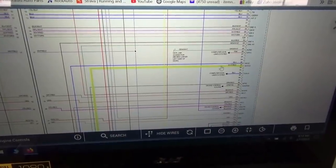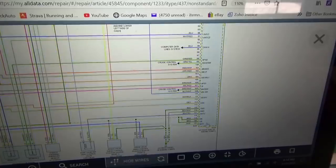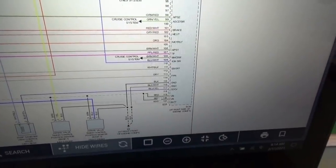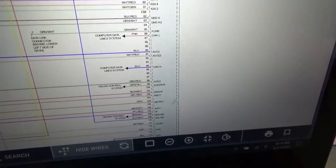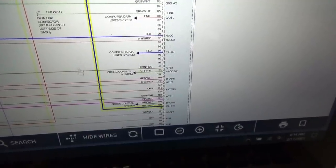If we drag this up, we have constant battery right here, the white wire. We have two grounds, and then we have an ignition in, or ignition switch, this blue wire. These are the interactive diagrams, which are actually pretty neat. So this is hot in on or start.